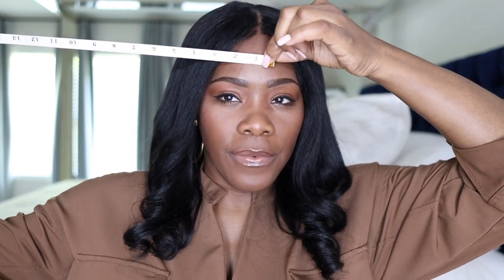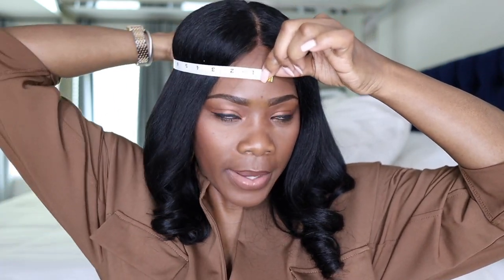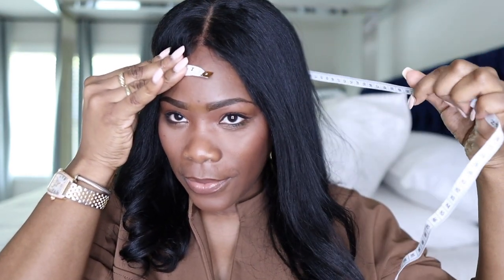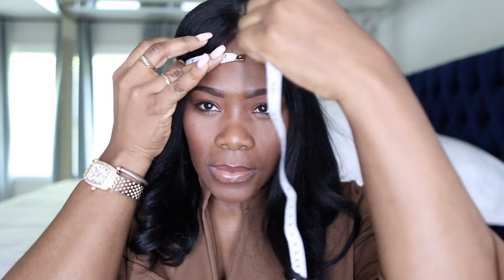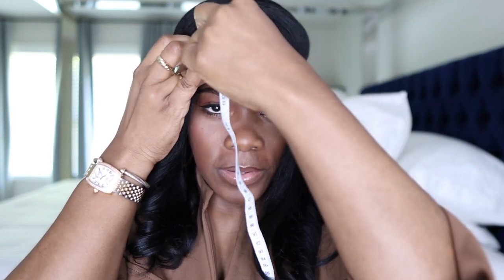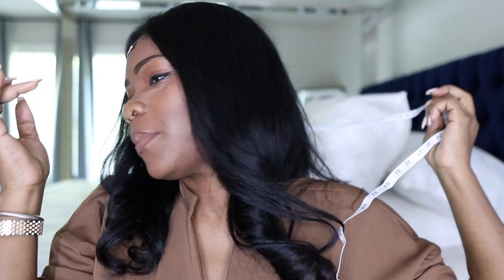So you would pretty much take this and start at the center of your forehead and then go around, hold on. You would go around to the center here, and then you cross it, and then you get your measurements. Mine is saying 24. Now, if you have gone on their website, my hair's sticking up.